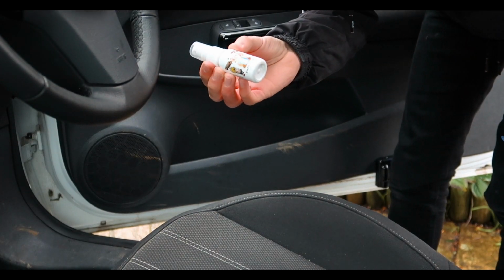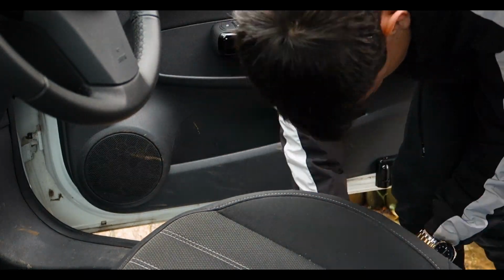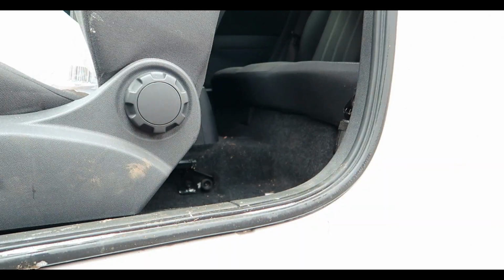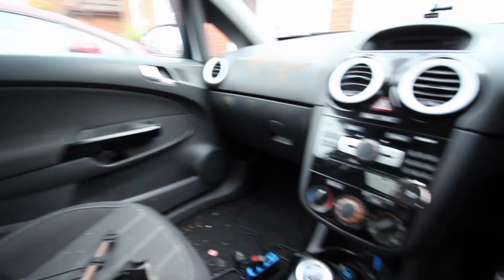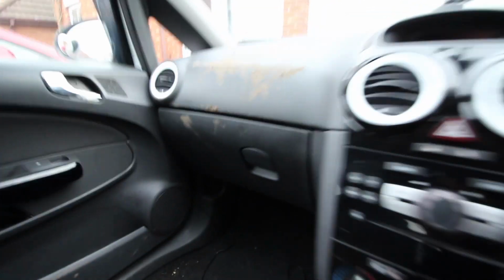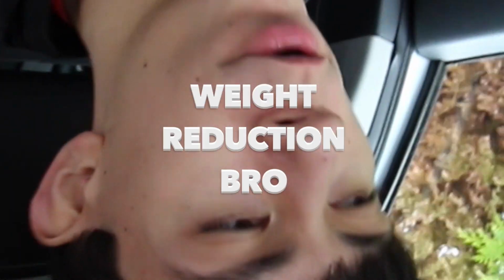Some liquid arse spray, come in if you want it. Okay, so everything that needs to be is out of the car now. After cleaning out all the glove box, just everything, I found sun cream in the glove box, and it's bloody winter. Other than that, you realise you have a lot of stuff you don't use in the car. And me taking this out is actually weight reduction, bro.